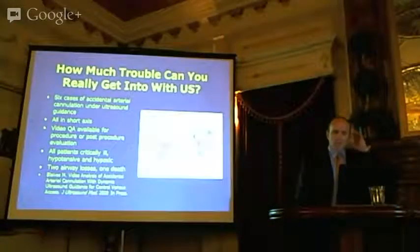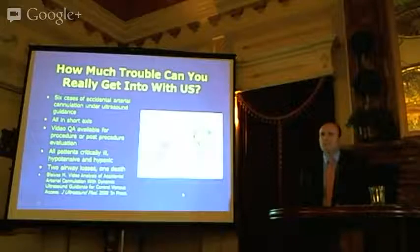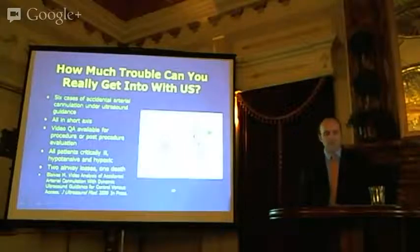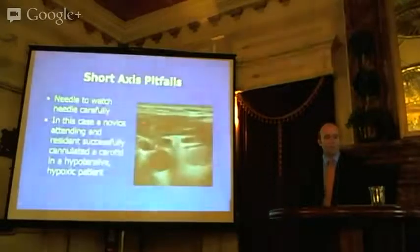How much trouble can you get into with using short axis instead of long axis? Not a lot of people publish their bad cases. In this room that I know of, there's one foolish enough to publish them and one brave enough. I was the one foolish enough, and Mike Stone was the one brave enough to publish a case. So we looked at six accidental arterial cannulations. There was one death because of them, two airway losses.